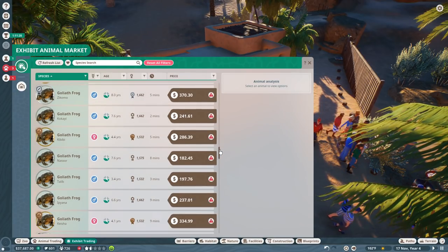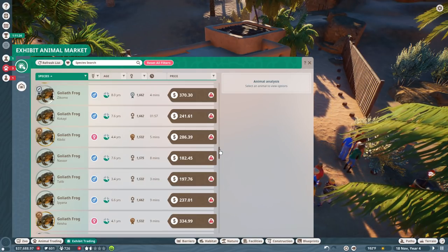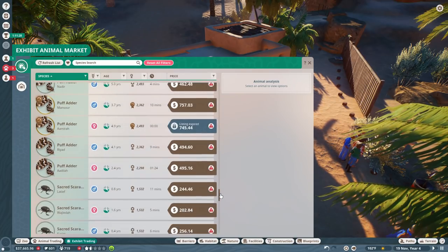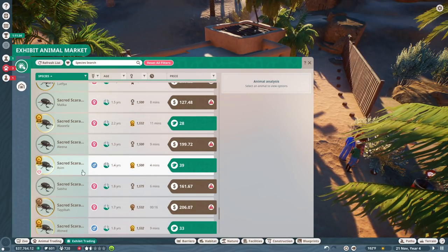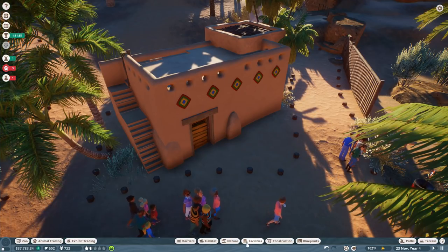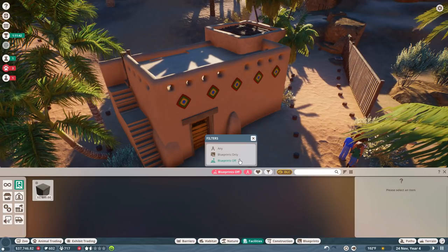Since this is a timed scenario, we're limited to just a few different species. We can't use all of the species that you can get in Planet Zoo. Puff adders, which are terrifying. The sacred scarab beetle! Oh my goodness! Okay, I do want to get the sacred scarab beetle going. That's actually a good idea. Alright, let's put down a little spot for the sacred scarab beetle.